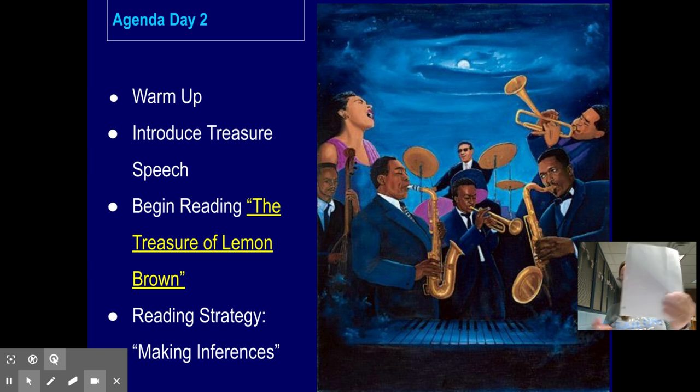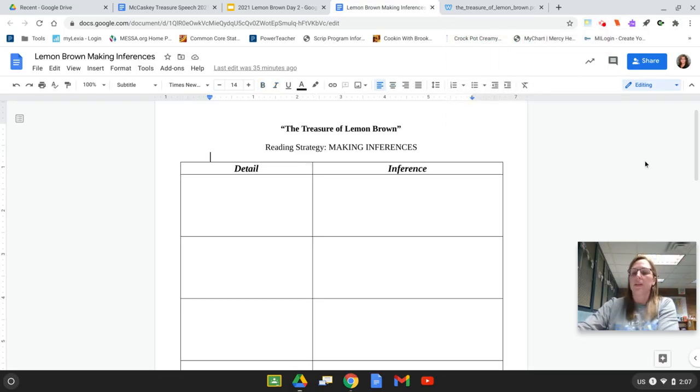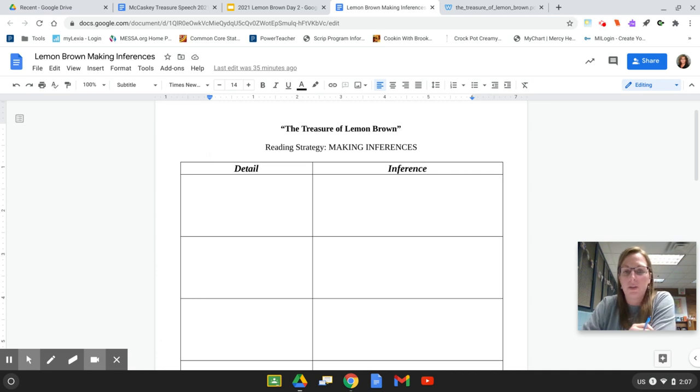Once you get out the sheet of paper, I need you to draw a great big line right down the middle of it. We are going to be setting up our notes for the story, The Treasure of Lemon Brown. All right, let's do that. You're going to set your paper up similar to this chart that you see on your screen right now. We're going to be taking notes as we read our story, The Treasure of Lemon Brown.